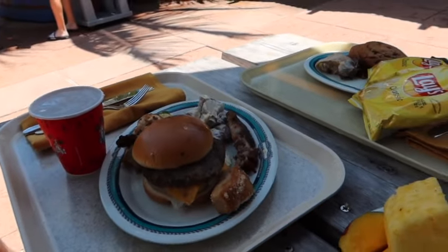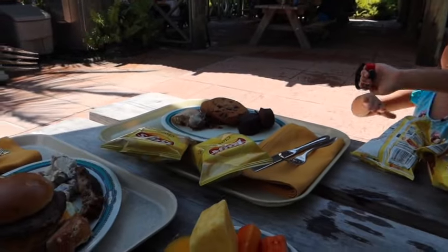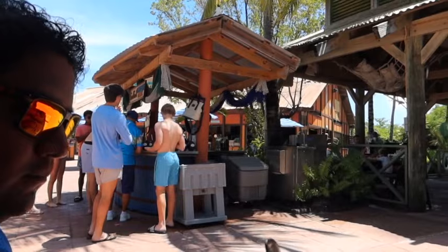So I'm interested to see how well these do. Oh, those big cookies too. Oh man, this is awesome. And we might have to try one of these frozen drinks later because they come in those super cool souvenir cups.